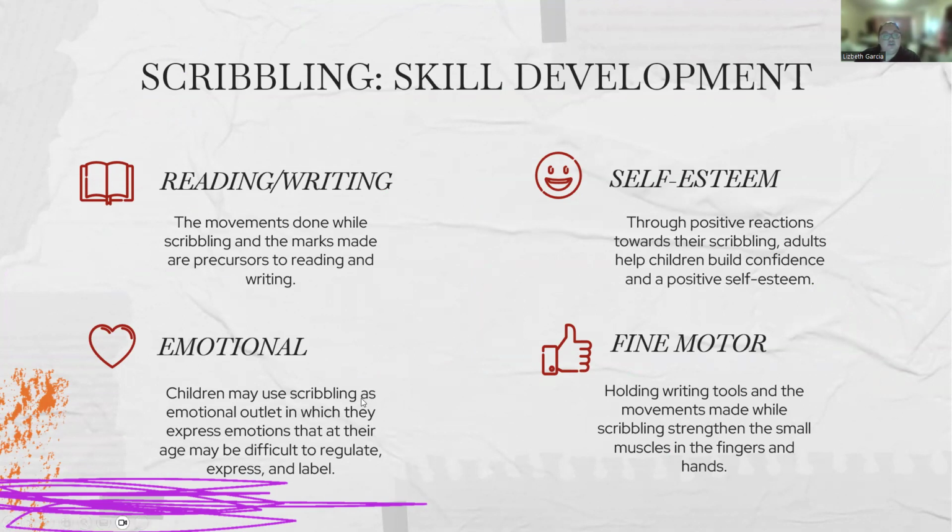Emotional skills. Children may use scribbling as an emotional outlet in which they express emotions that at their age may be difficult to regulate, express, or label. So we know the little ones have feelings that they are going through, experiencing, and they are still learning to regulate these. So scribbling is an art form that helps them express this.